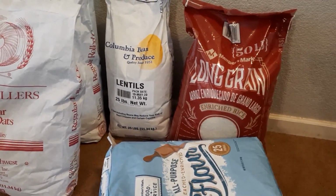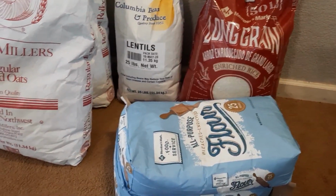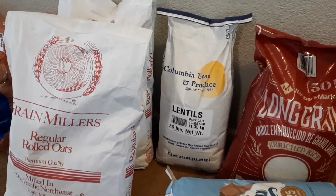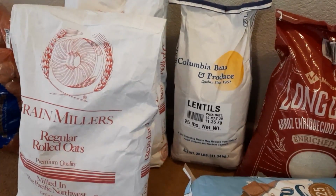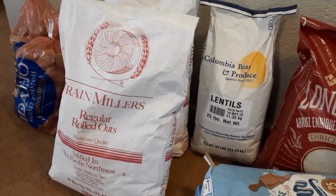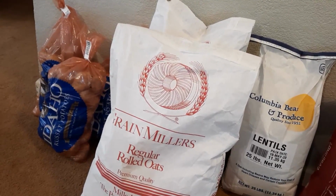At Winco and Sam's Club, we also got some bulk things. At Sam's Club, I got this 50-pound bag of rice for $19, 2 25-pound bags of flour for $6.50 each, and then at Winco, I got a 25-pound bag of lentils for $20, 2 25-pound bags of regular oats for $15 each, and 3 bags of potatoes for $3 each.